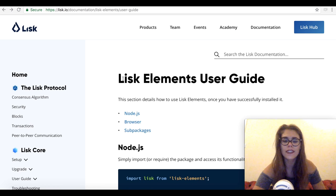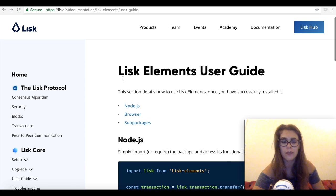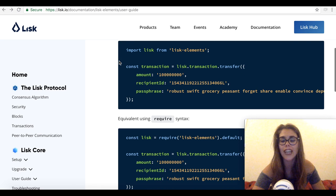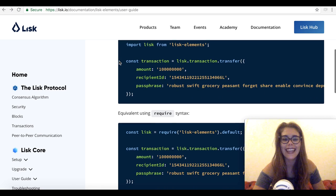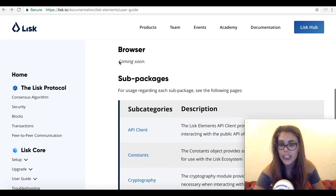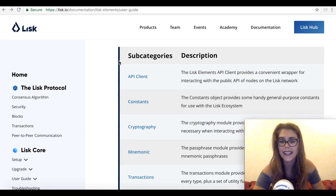In early August, they released Lisk Elements 1.0, which is the latest general purpose JavaScript library, formerly known as Lisk JS. It is their go-to resource for Lisk-related JavaScript functionality. It is primarily intended for JavaScript developers, and they currently use it in several of their own products, including Lisk Hub and the Lisk Commander.